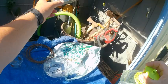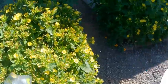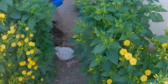And this is an old fly catcher. This is going to be the new one. So what I'm going to do, make sure that I've got plenty of water. It's going to be a hot day. You can see it already. Yeah, this one needs to be filled.